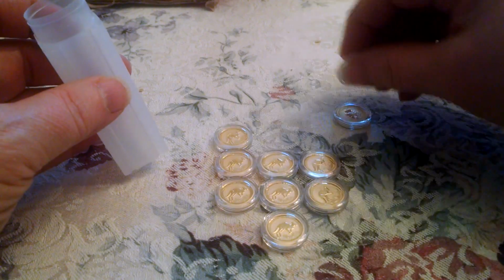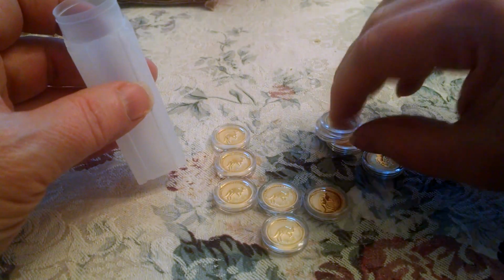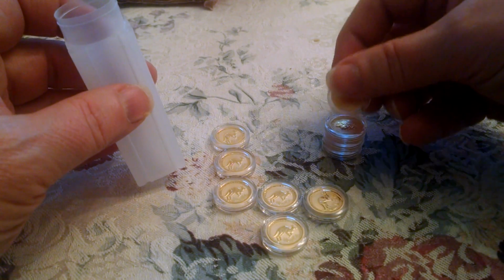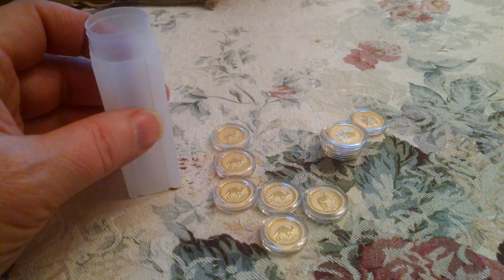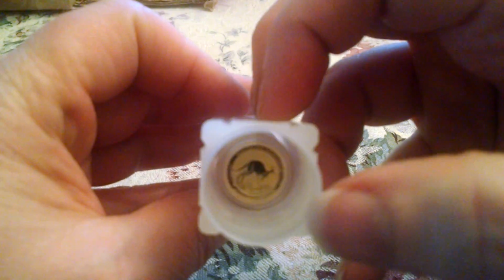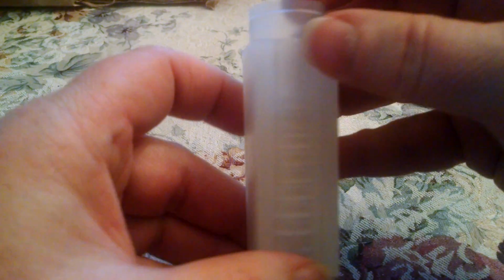And I'm going to go ahead and put them back in the tube. And go ahead and flip them over here. And you'll see that I have a little bit of room on the top. I'm going to go ahead and pause this for a minute. I'll be right back. Okay, so here they are, my 10 kangaroos. And as you can see, I have room for probably another 4 to 5 tops. I'll see what happens with 4 to fill this tube up.